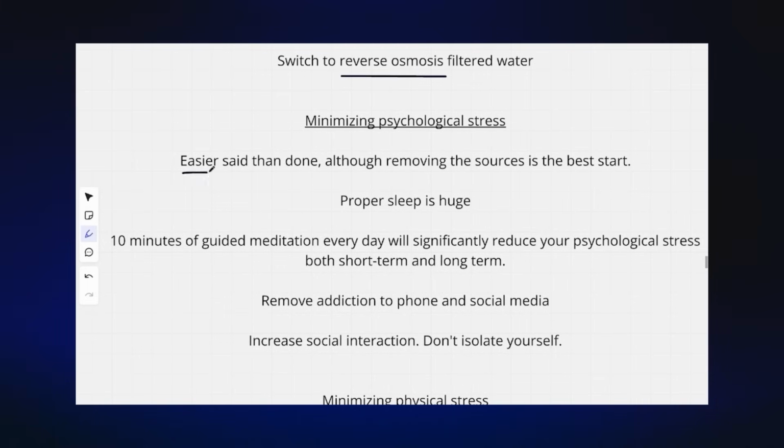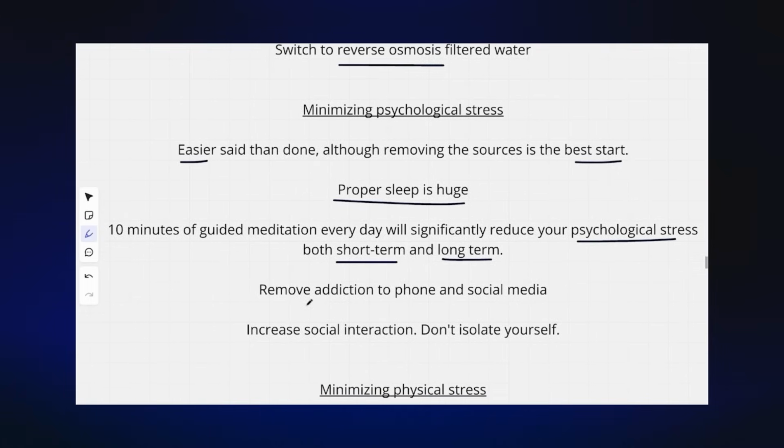So obviously this is easier said than done, although the best thing you can do is just remove the sources. And this is a really, really good start. So getting proper sleep is essential. 10 minutes, I would recommend, of guided meditation every single day will significantly reduce your psychological stress, short-term and long-term. You want to remove addiction to your phone, social media, other addictions that are causing these feelings of dependency, which will increase your psychological stress significantly.